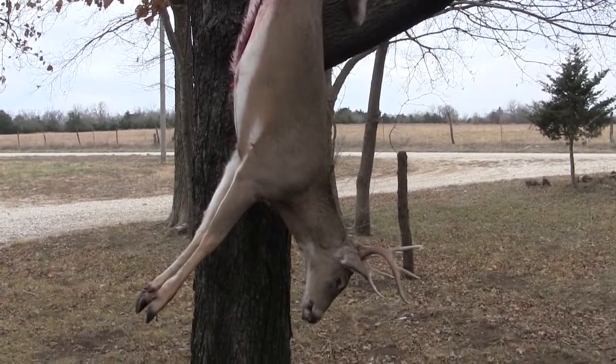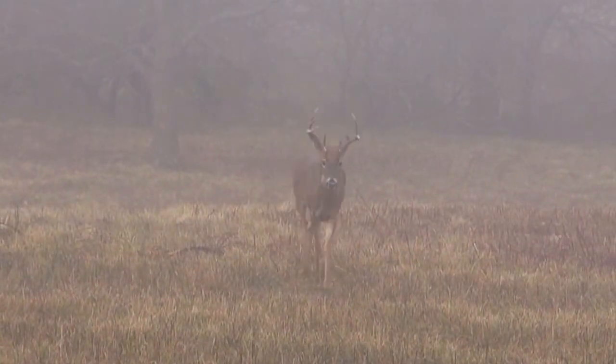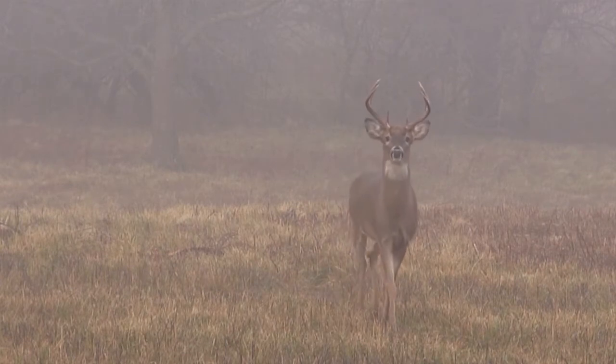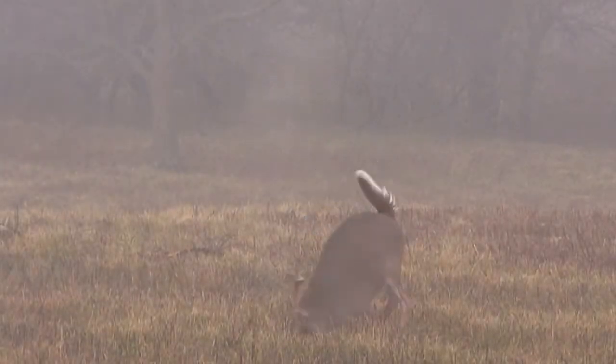But this is all about the white-tailed deer harvest in Kansas, and I'm going to go ahead and film some other people. This is a nice typical 8-point, and going to make some really good eating. Thanks for coming along with us today on Season Chasers.